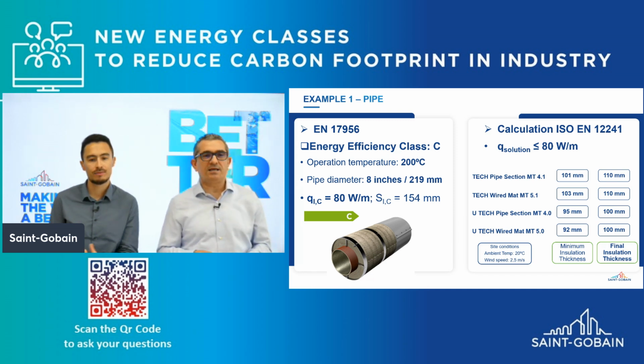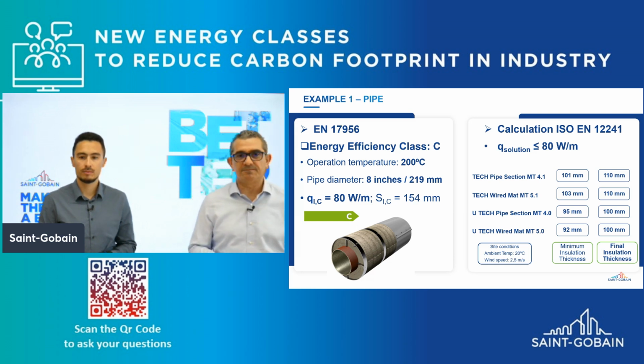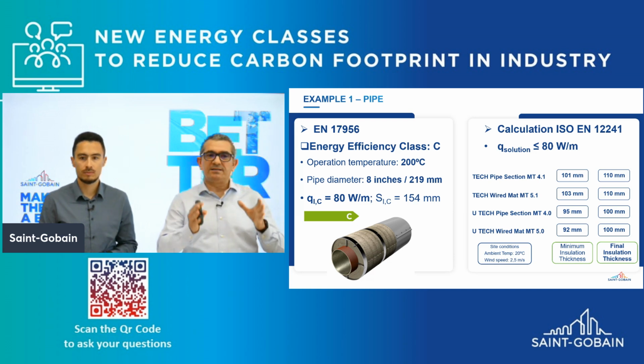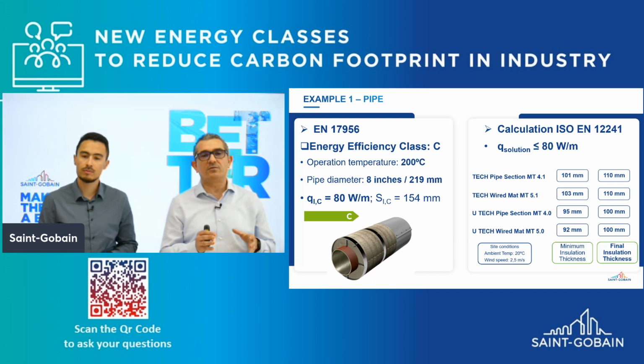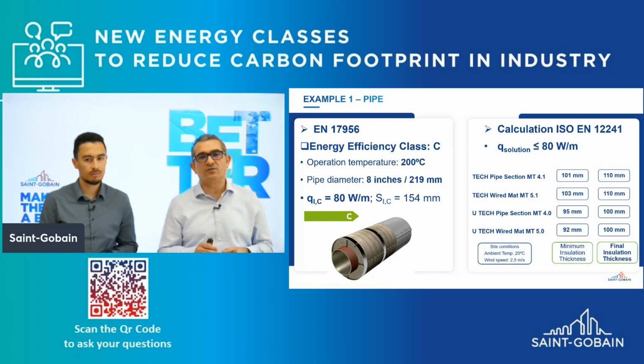We have a pipe with an operating temperature of 200 degrees, diameter 219 millimeters, and the maximum heat flow rate that we have to reach to get energy efficiency class C is 80 watts per meter. When we define the energy class, in this case C, and the maximum permissible heat flow rate, we have to go to the calculations with ISO standard 12241.